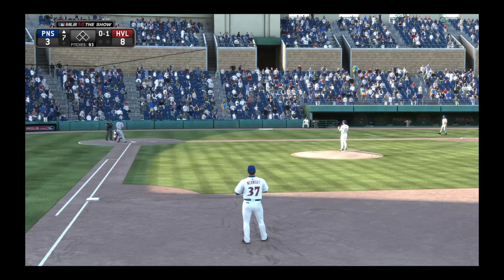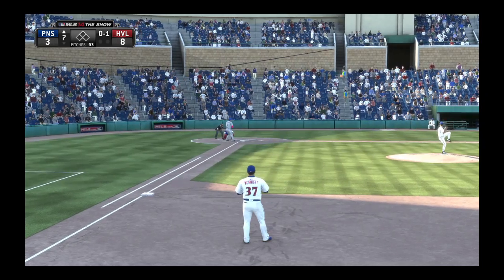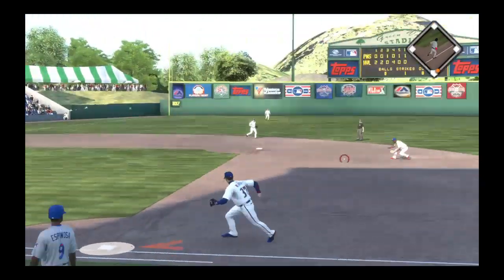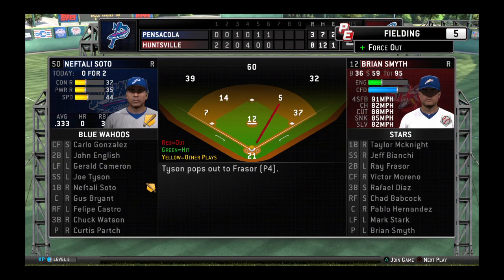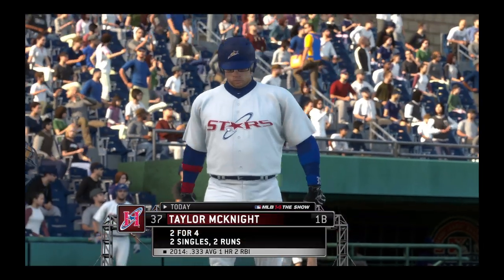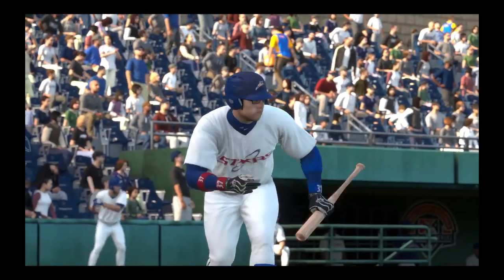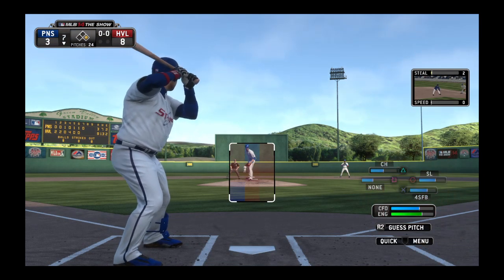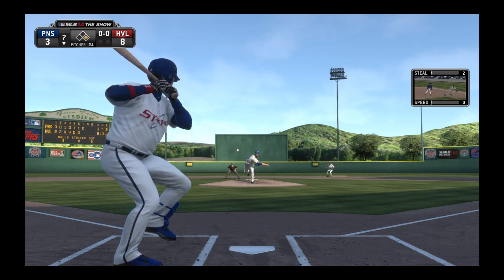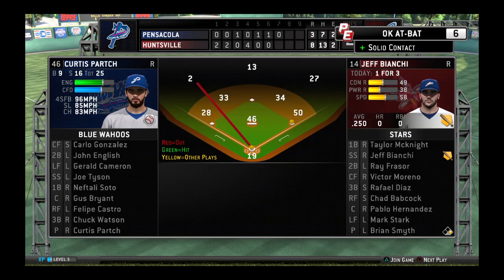Gerald Cameron will lead it off here in the top of inning number 7. Now a fastball is hit on the ground towards second. And the throw to first is in time, so the leadoff man is gone here to start inning number 7. Taylor McKnight will try again. 2 for 4 in the ballgame. First baseman, Taylor McKnight. Pitch rides in on him here as this is popped weakly toward the left side of the infield.